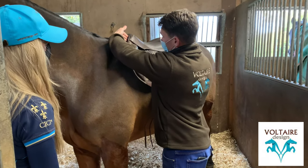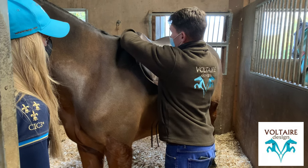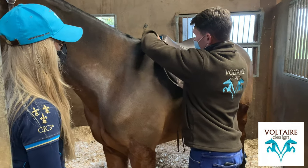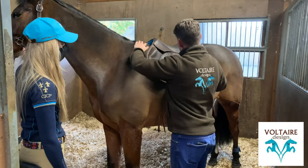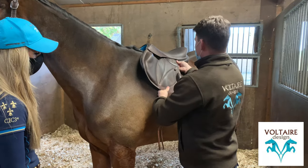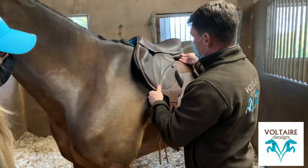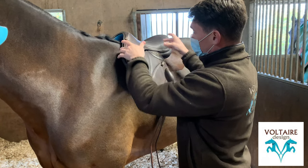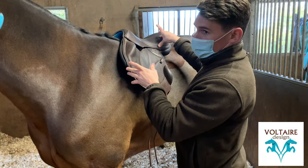Through his wither, I want a nice four fingers, and I want to be able to go either side of his wither and not feel the edge of the panels. So I don't want any pressure along his sensitive nerves and ligaments. And then the panel itself along his back, if he stands up a little bit, I want everything nice and flush. So he gets complete contact from front to back, so the pressure is completely even when you're riding and there's no separate pressure points.